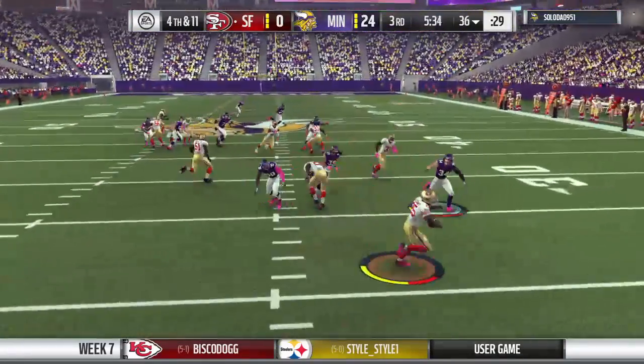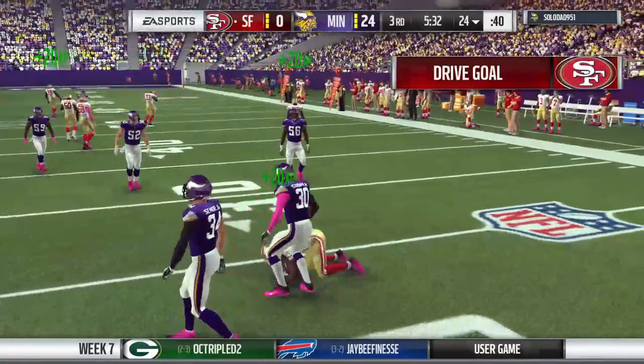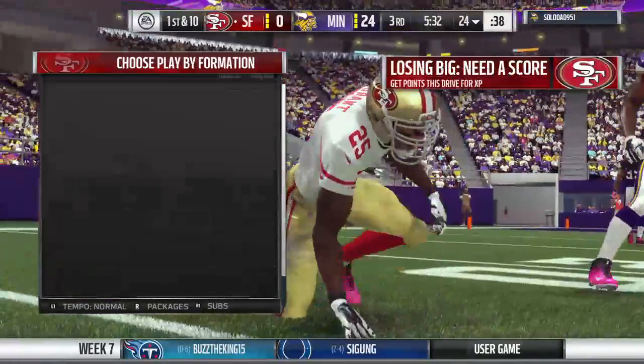Taken in at the 11. 12 yards on the return that time. And the Niners will go on offense.